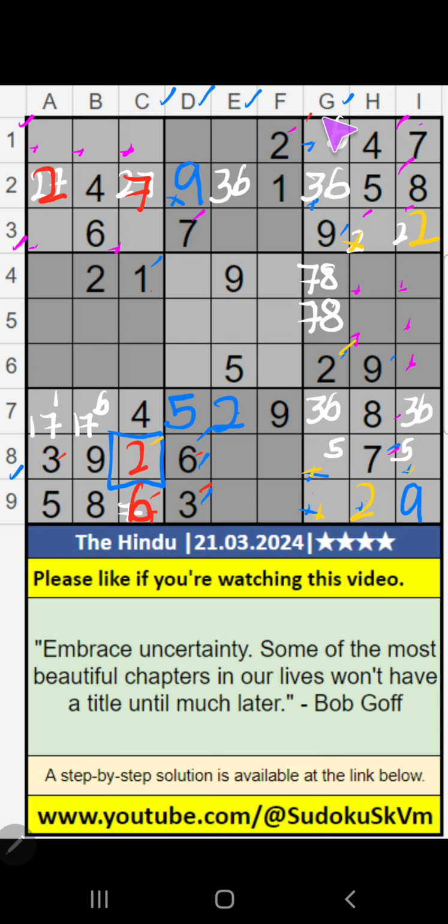Then column G, we have 6. So 6 can't come in the cell. 6 is confirmed here. Then 3 is here. Column G, we have 3. So 3 can't come in the cell. 3 is confirmed here. Then 6 is here. Then third grade, 2 numbers are remaining, 1 and 3. It will come in one of these cells. Column G, we have 3. So 3 can't come in the cell. 3 is confirmed here. Then 1 is here.